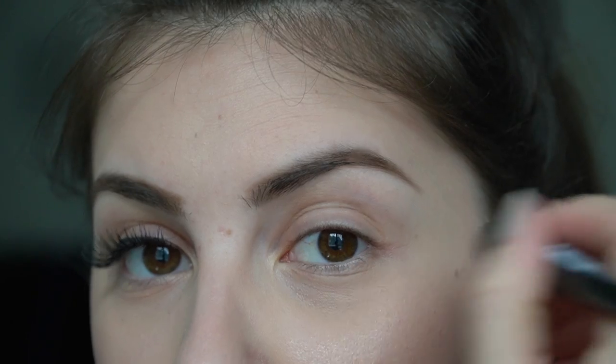Left is a little bit of a reach, so it could get a little more awkward, but the way I've set up my mirror here for the camera, it will be easiest for me to demonstrate on my left eye. So that's how I set it up today. You guys are getting the more challenging eye.